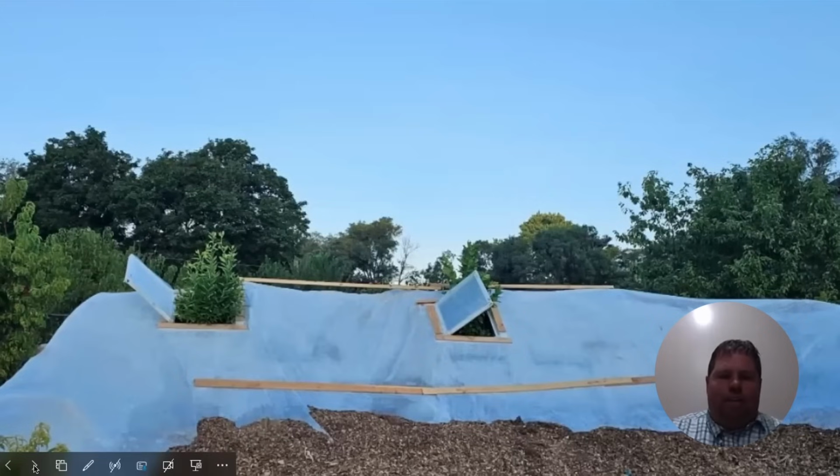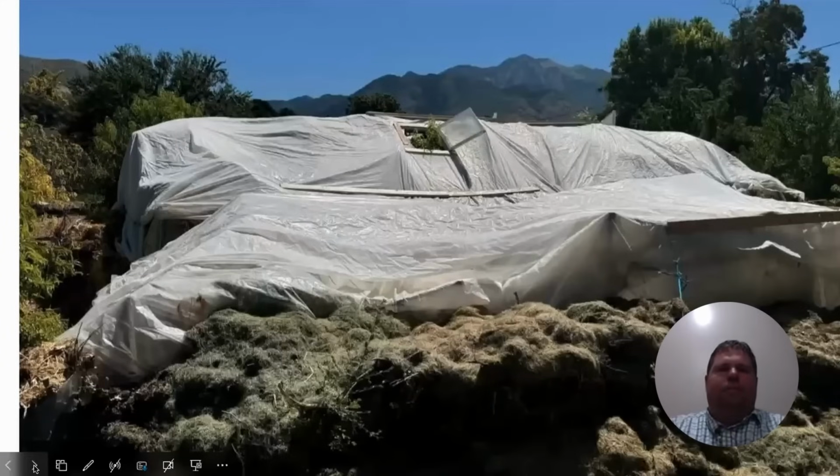Citrus are loving it. And this is the middle of summer. Our summer was insanely hot. We were over 100 degrees for the whole month of July, almost every day. And everything here is looking good, thriving. The wood chips you see in that pile are never that hot. Everything just worked really good.